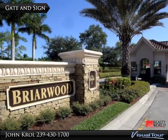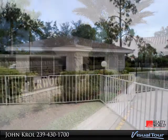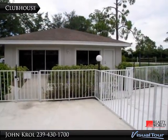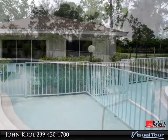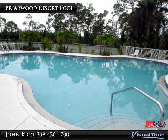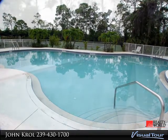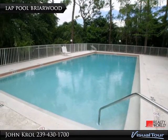Welcome to BRIARWOOD recreational areas. Clubhouse for community functions. BRIARWOOD community resort pool. BRIARWOOD community lap pool.